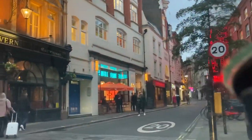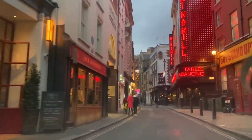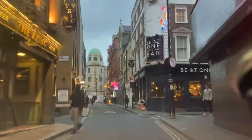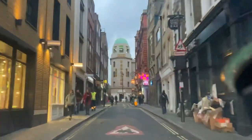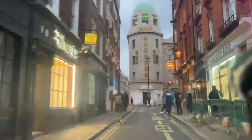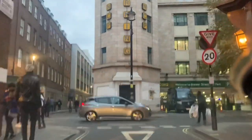It's taking me around this back route here. I think this is the Soho area. I think around the back here is somewhere you eventually get to Covent Garden.